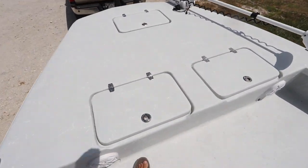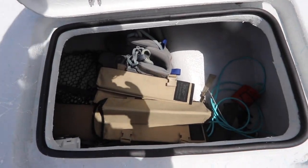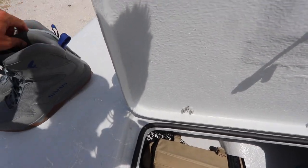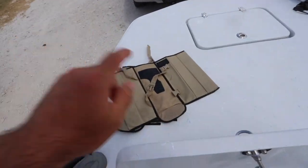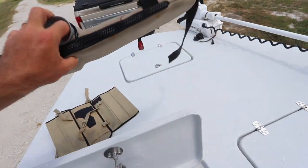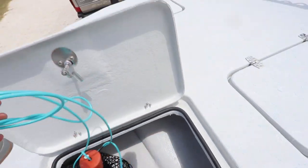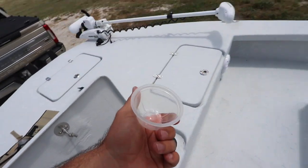So while we're at storage, let's go to the front. I already have my wading gear in here from yesterday, but I need to set these out to dry. They're already stinking from the salt water. So I've got my stingray guards, my Sims wading boots, my wading belt, and a net and my stringer in here. My dad threw his trash in here.